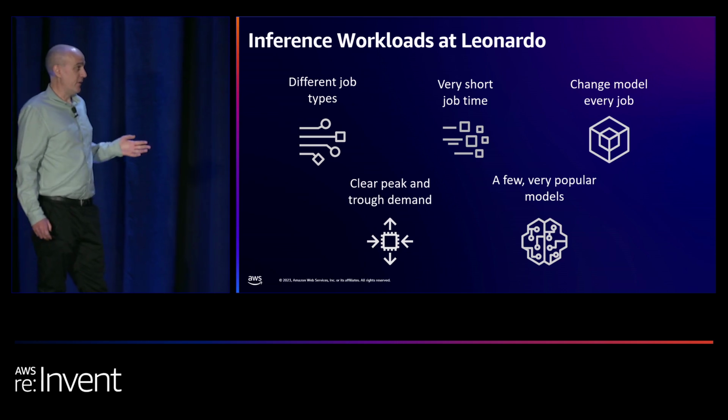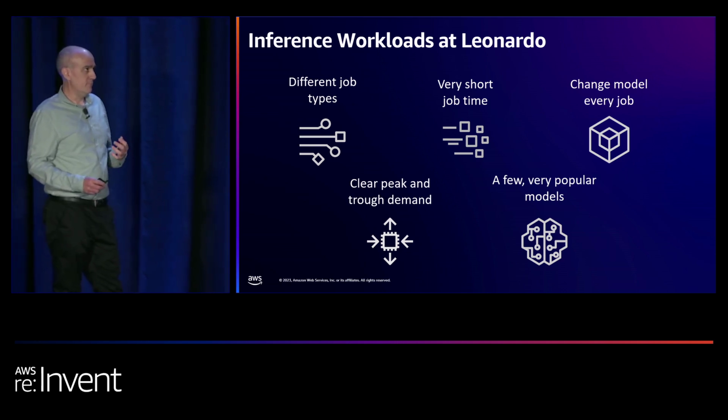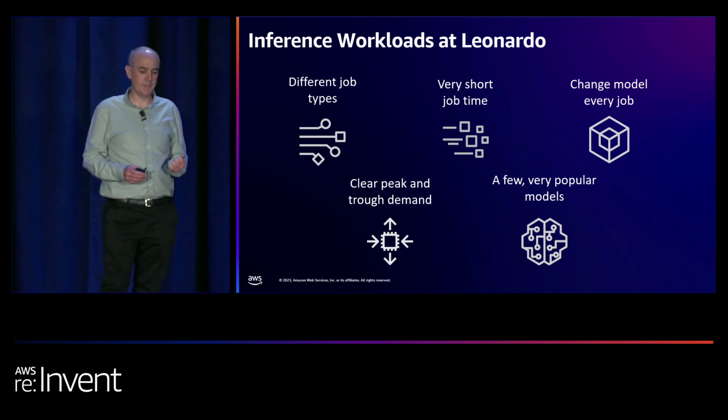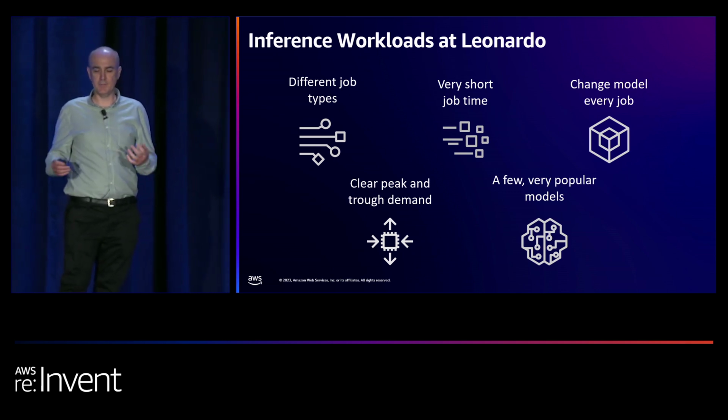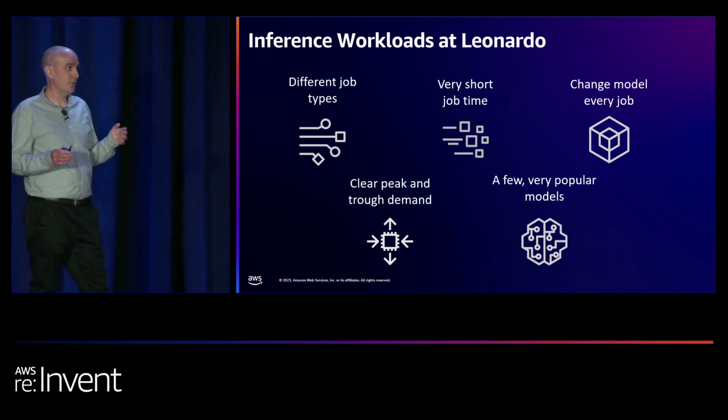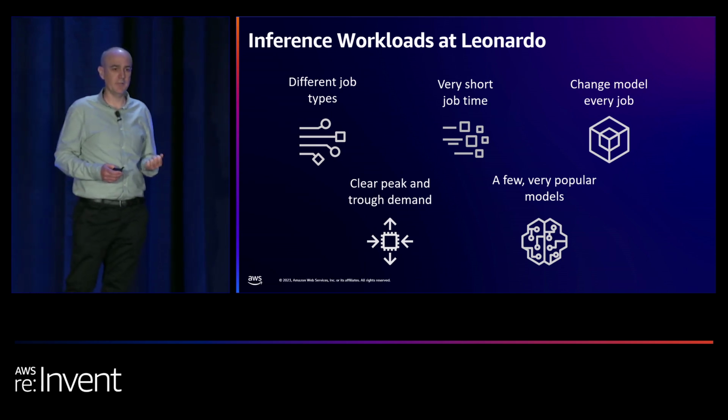And we have a few very popular models, so many of the images generated on our platform use a very small subset of models. If you think about our data set as all the model artifacts on our platform, we typically only touch a very small percentage of those, and those popular models are the ones we decided to target for Inferentia.